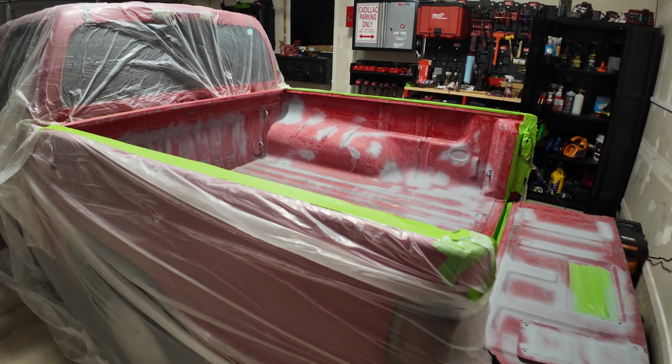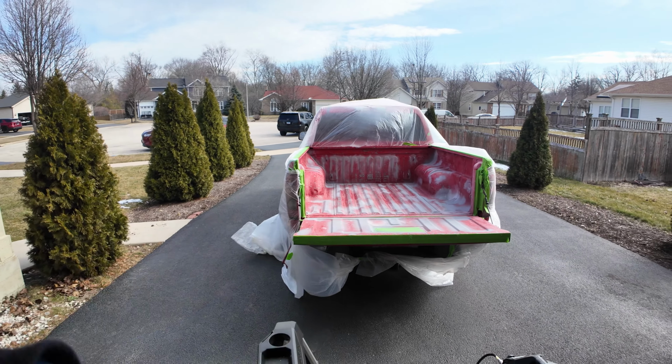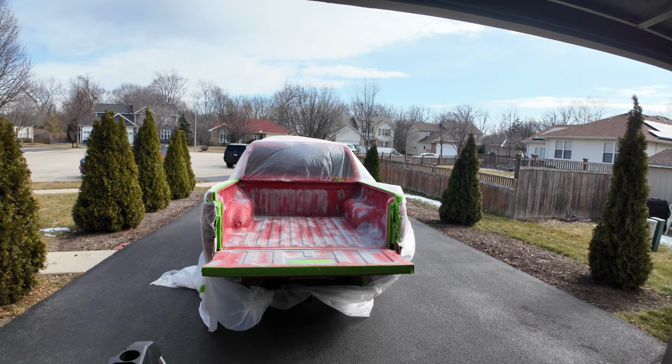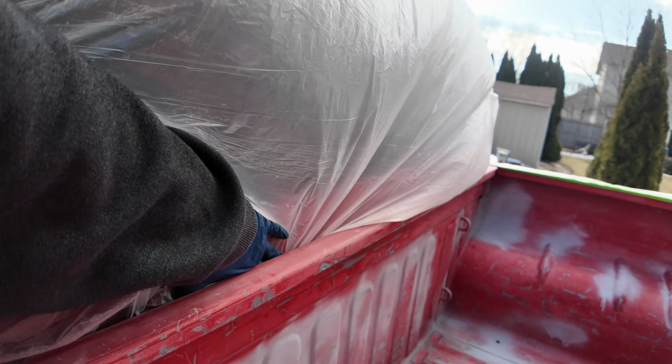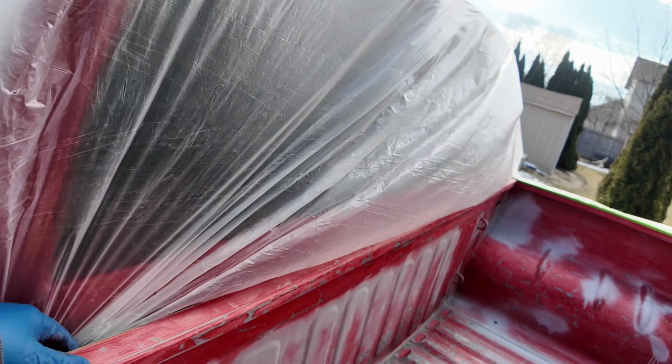For you guys, it's gonna be in just a second. Okay, so we are now ready for painting. Unfortunately, it's windy. The wind is blowing south right now, which kind of sucks. Mainly right here, because I didn't tape this down because I figured it should be enough, but it keeps bulging out, so I'm gonna have to figure out how to hold that down when I'm spraying this stuff.